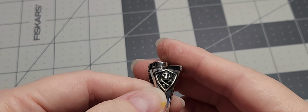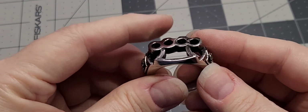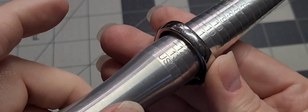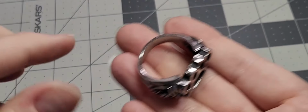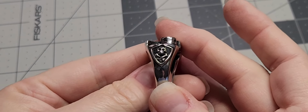I'm not sure which way is up. So it's got skulls. Is it this way? Or maybe that way? Like it's maybe a crown or a knuckle? I don't know. It's a big ring. I mean, it goes beyond 13. So this is a really big ring. So I'm not sure where this is from. I'll have to do a Google search. But it's got a skull and crossbones on each side.